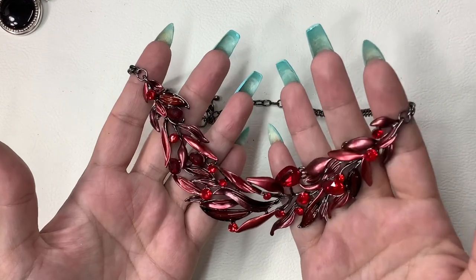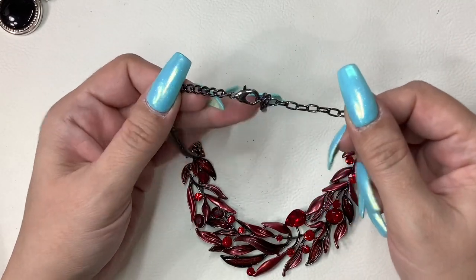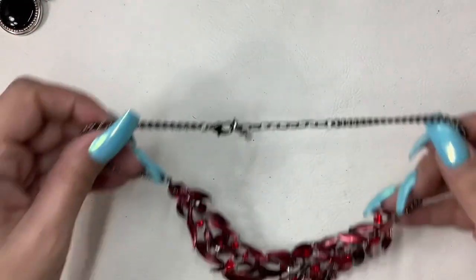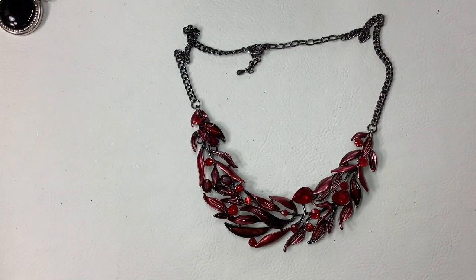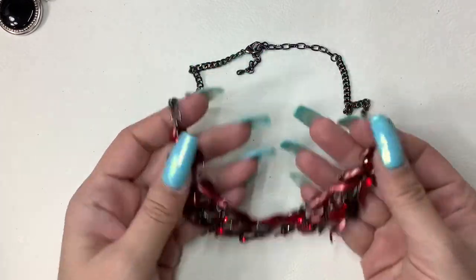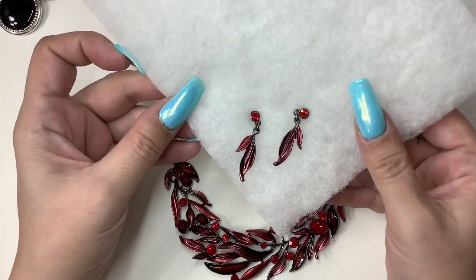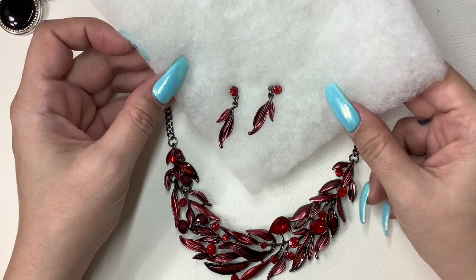That's pretty nice. It is just a modern fashion piece, but it is in excellent condition. It comes with the earrings. And I mean, it's absolutely beautiful. I love the red, the enamel. Yeah, so we'll do, oh God, I don't know. We'll do $12 on the set.